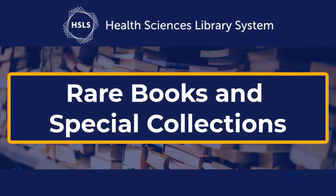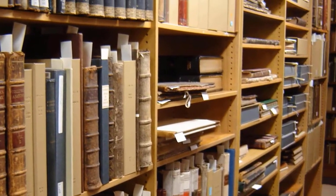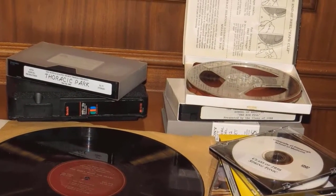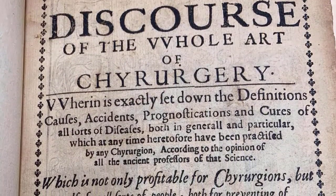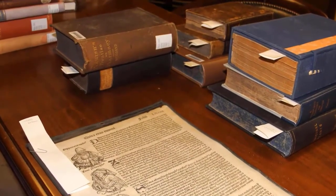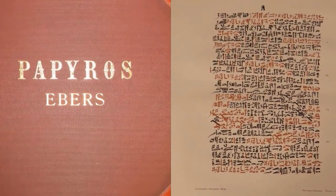The rare books and special collections at HSLS consist of more than 10,000 medical texts and artifacts published as early as 1496, as well as print and audiovisual materials of local interest, which span more recent decades. Founded in 1883 in conjunction with the chartering of Pitt School of Medicine, the library's collection began with contributions from the first faculty members of the school, and has grown to feature an international array of sought-after source materials.